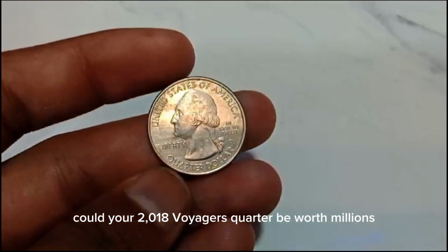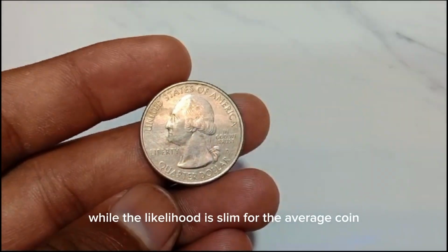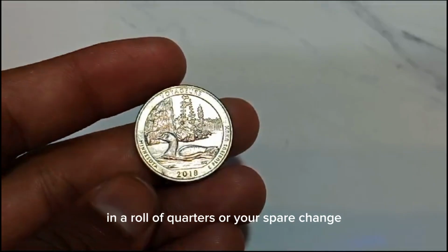So, could your 2018 Voyager's Quarter be worth millions? While the likelihood is slim for the average coin, you never know what you might find in a roll of quarters or your spare change.